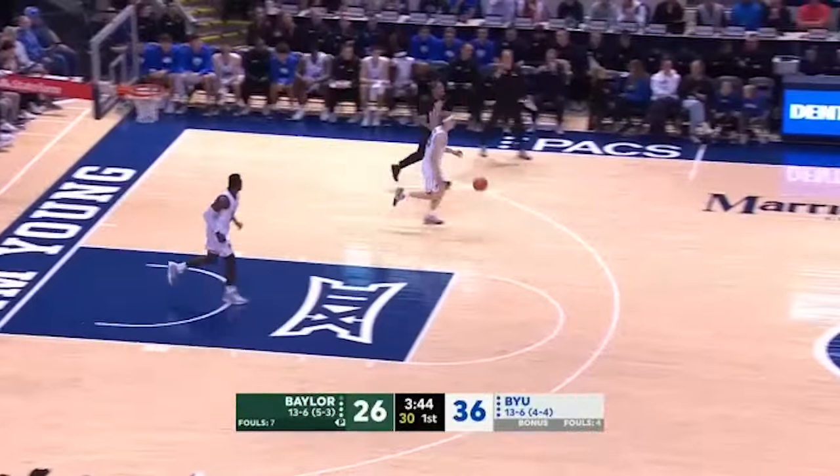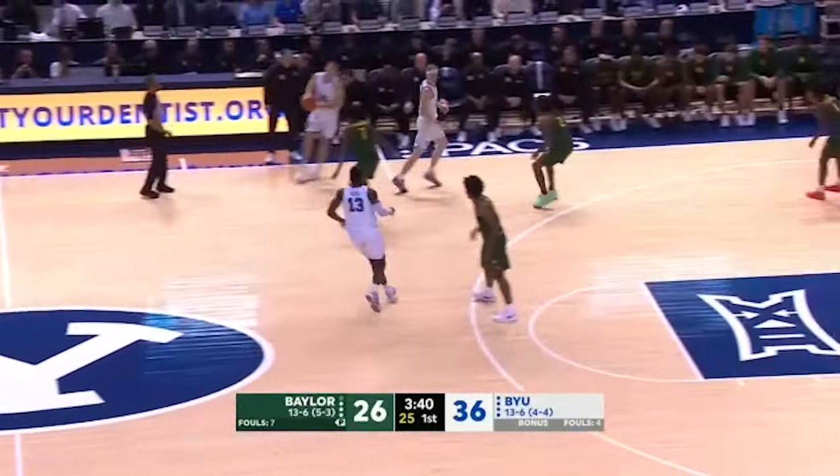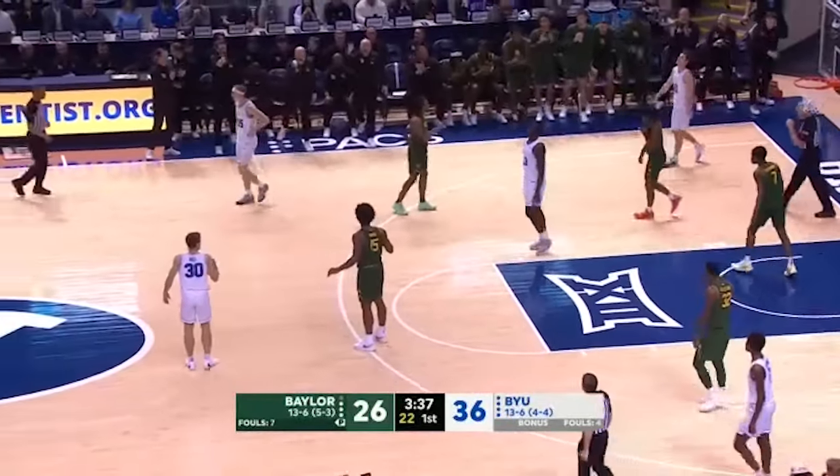Edgecombe, let me ask you this. You played for him. How common is it for Scott Drew to change ball screen and not switch 1-3? Yeah, well, when I was playing, we had a bunch of different ball screen coverages. And when you get that.